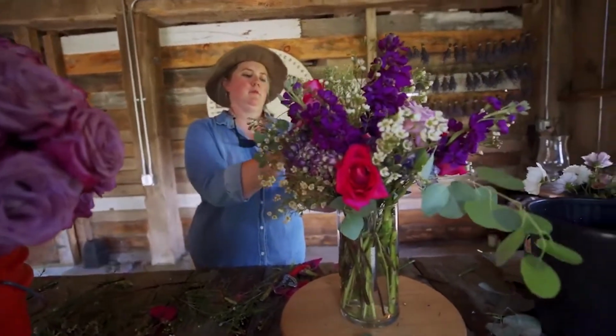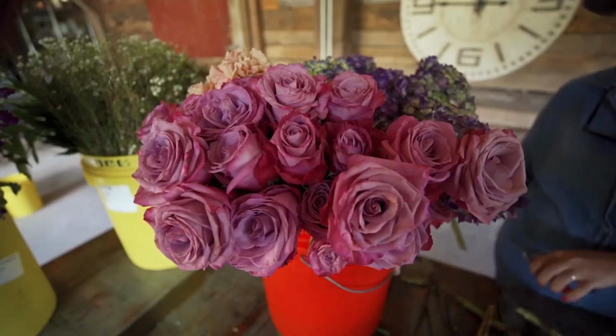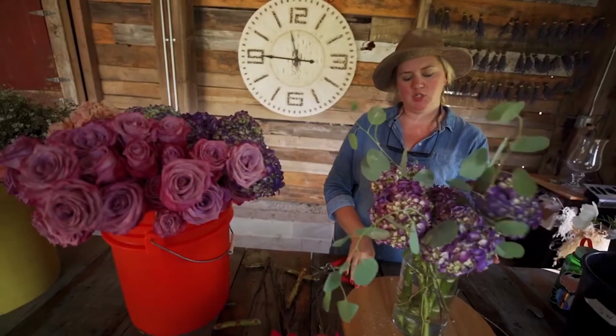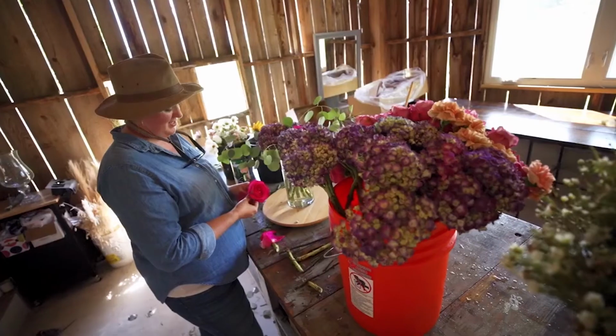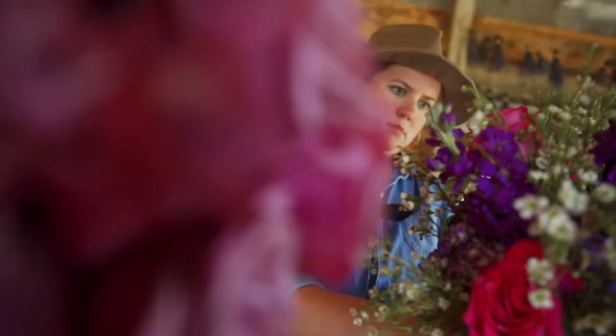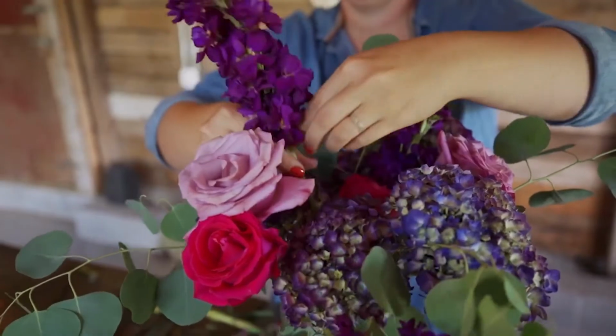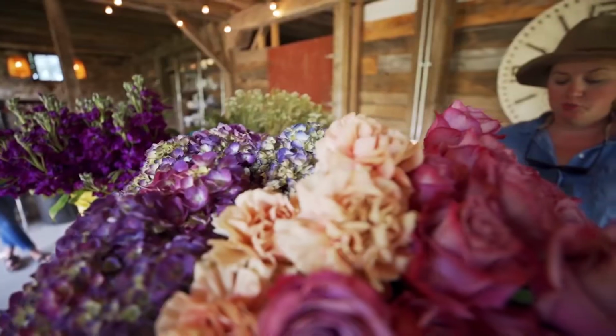That's what we teach at our workshops. Like, you can take grocery store flowers, you can go to the farmer's market, grab flowers, and anyone can make them into something beautiful. I say it's the most rewarding medium to work with because it's living and it's breathing and it's so fleeting. It's like if you are a painter and you make a painting, that is your painting forever. Flowers, you only have it for a couple days. So it's pretty cool to sort of create something and then it's gone.